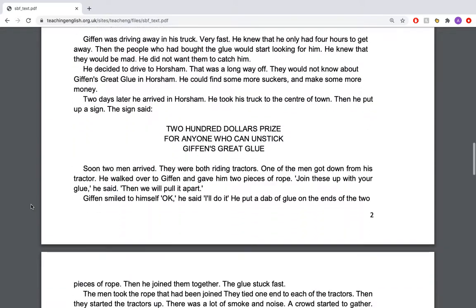Giffin was driving away in his truck, very fast. He knew that he only had 4 hours to get away. Then people who had bought the glue would start looking for him. He knew they would be mad. He did not want them to catch him. He decided to drive to Horsham. That was a long way off. They would not know about Giffin's great glue in Horsham. He could find some more suckers to make some more money.